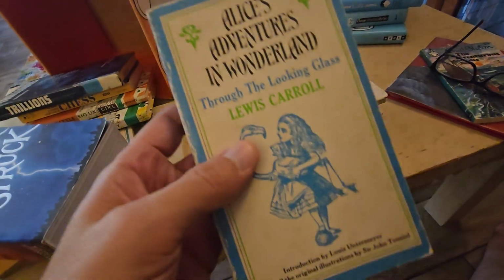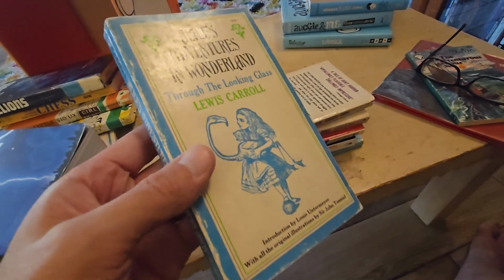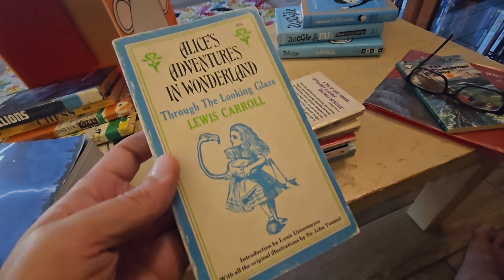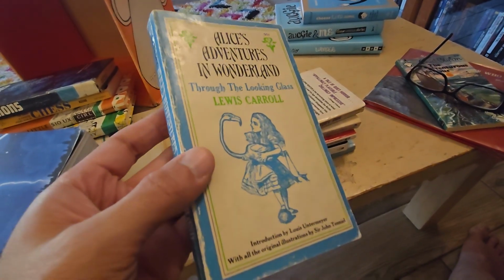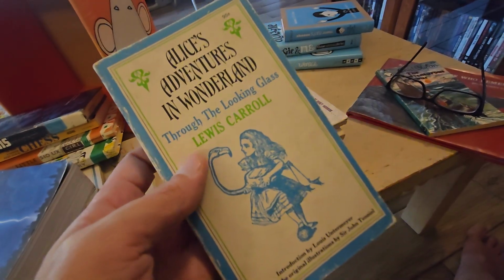Yeah, I mean, I read these as a kid and enjoyed them, I think. And they stuck with me. I remembered parts of them. Lewis Carroll was kind of a weirdo whose hobby was photographing prepubescent girls. I'm very wary of that. Well, think about adding this to the paperback project, but like, what would it replace?